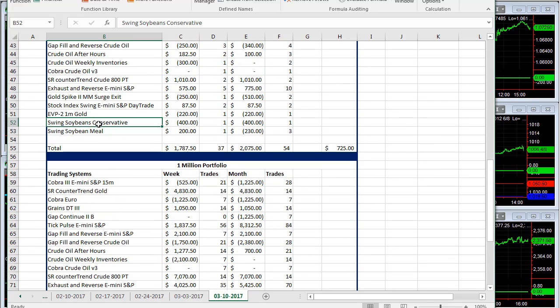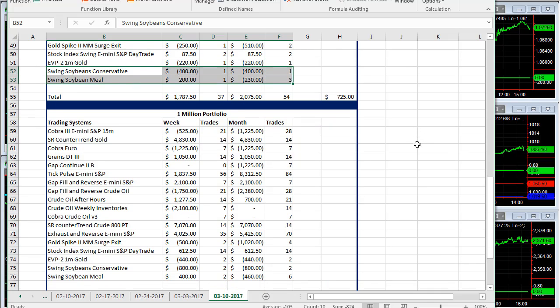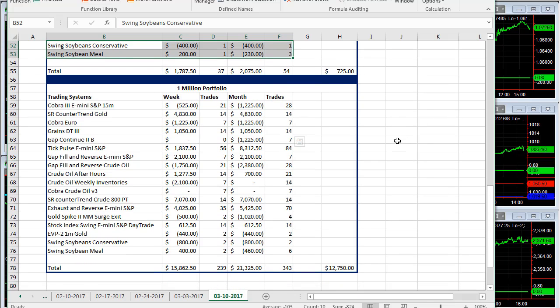I expect the grains, which have been very choppy lately, to start moving at some point. It's been a very active week, and so we've seen the market start to loosen up a little bit this week. So we'll see if that trend continues next week.